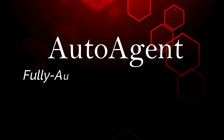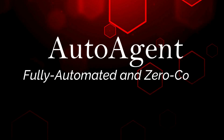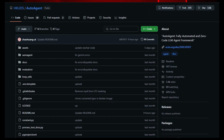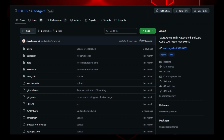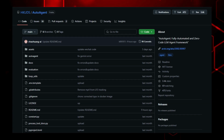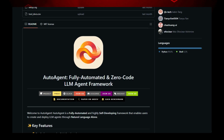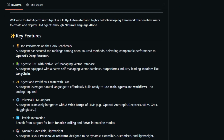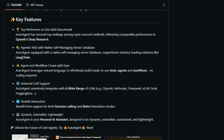Project number 4: AutoAgent, fully automated and zero-code LLM agent framework. What truly makes AutoAgent stand out in the rapidly evolving world of LLM agents is its groundbreaking approach to automation and accessibility. Imagine building and deploying sophisticated AI agents simply by using your own words. That's the power of AutoAgent's fully automated and zero-code framework.